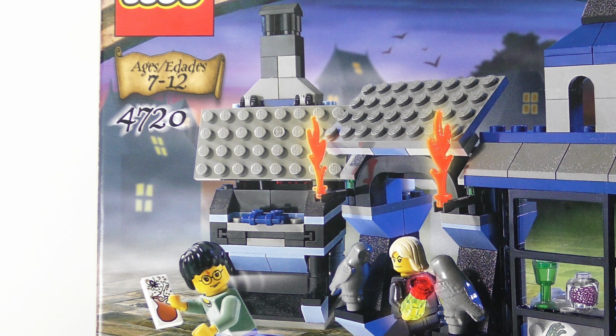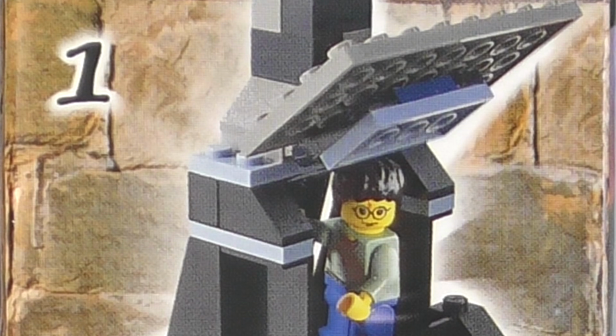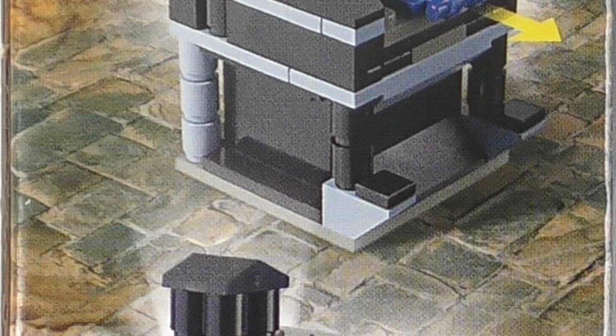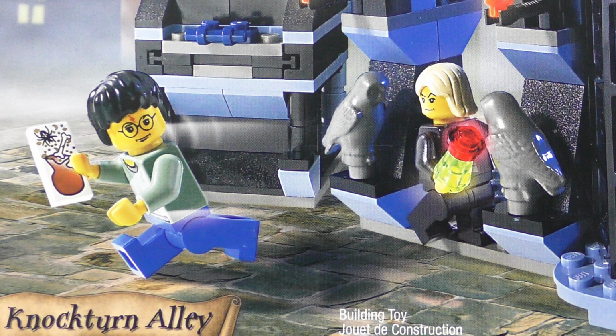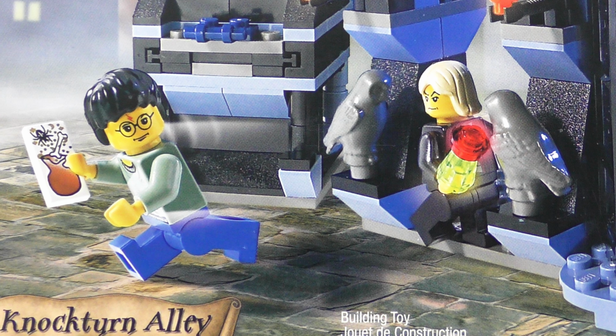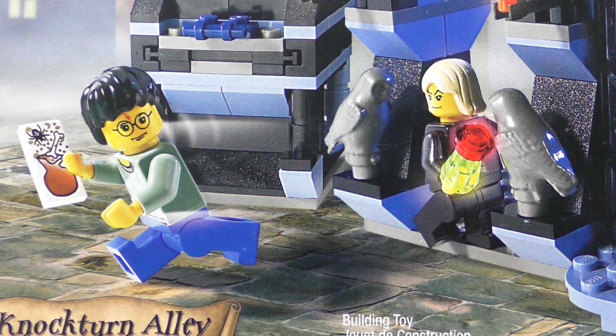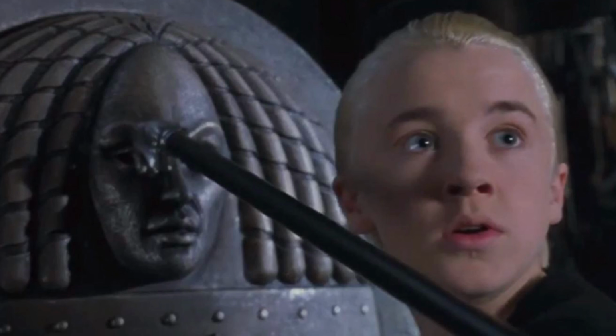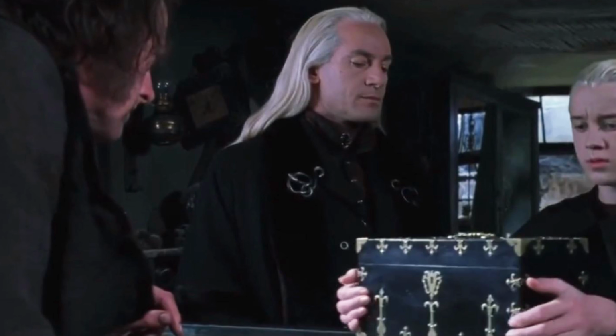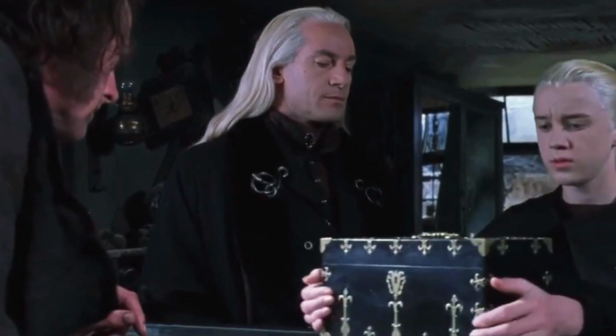As well as a cut down version of Borgin and Burkes, we also have the entrance to Knockturn Alley. This piece over to the left is a little bit more interesting. Referring to the side of the box, we have a fun interactive function where Harry can be made to appear via the Floo Network. Although we do have Harry Potter and Lucius Malfoy, we are missing 2 key characters from the scene. These are the sinister Mr Borgin and of course Draco Malfoy. It really would have been nice to have gotten those guys with this set.